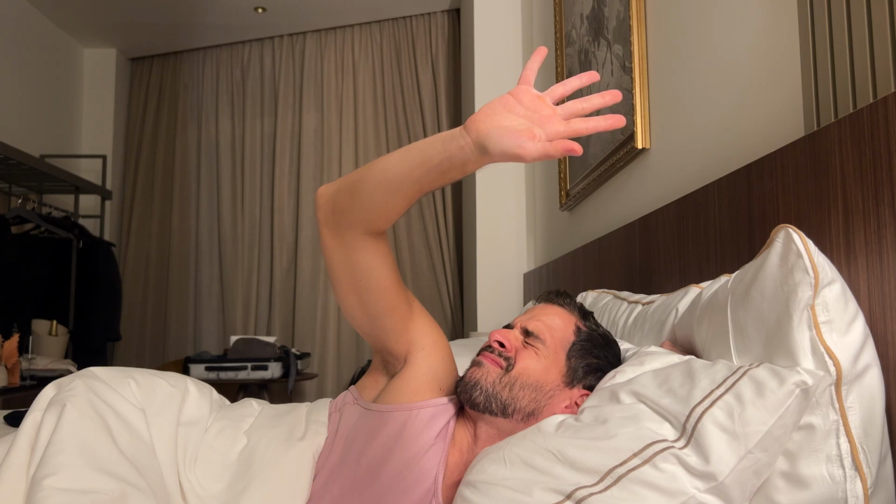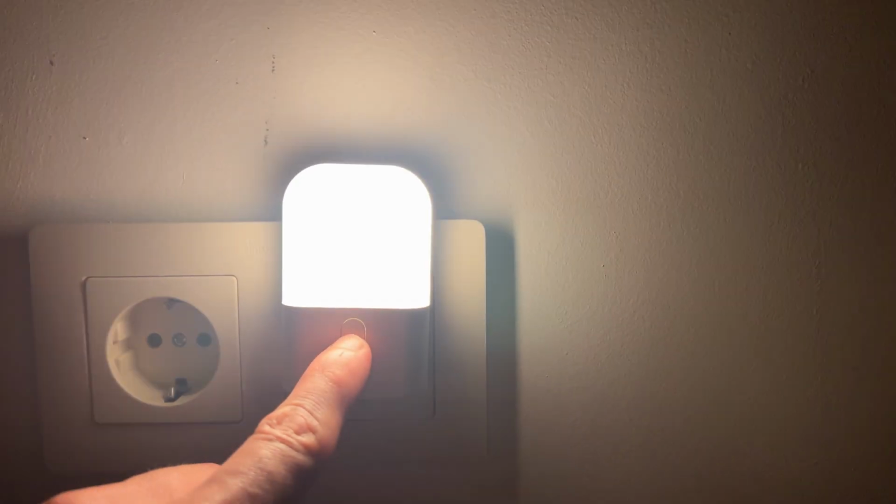That's when a nightlight comes in handy. Plug it in the bathroom to make the nighttime bathroom trips easier. You can even get motion-activated ones and plug them in on the way to the bathroom to illuminate the way.